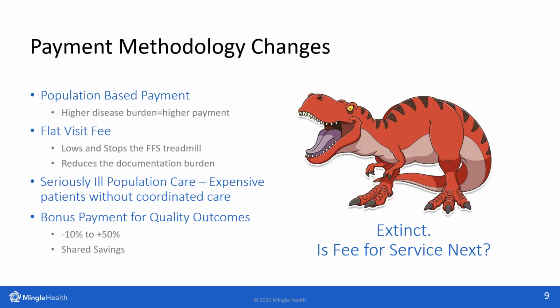Just like any quality-based program, we've got to measure quality, and CMS has also felt strongly that you should be bonused based on quality. So if you're performing exceptionally well, better than your peers, you should get more money. And so they do that, they calculate that quarterly, and your practice would receive that bonus payment.